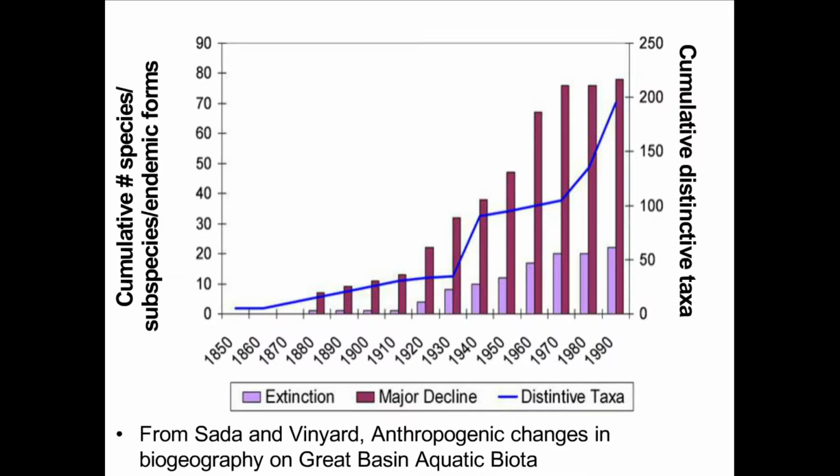But even within that period, you can see that the 1890s to 1900s, with the Transcontinental Railroad and mineral extraction, there was a pulse in extinctions and declines. Secondly, with the beginning of large-scale water diversions for agriculture, you can see a second blip. And then finally, you see a third blip in the 60s and 70s. At that time, there was large economic growth, but very little national regulation.